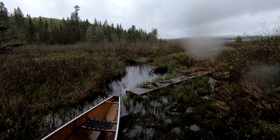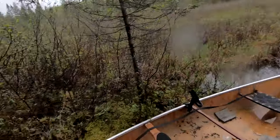So slept great, but now it's a really cold and windy day, raining, drizzling. And we have a mostly portage today. We're going to the Nipissing today.